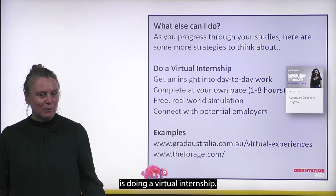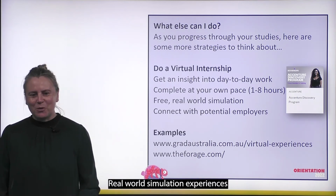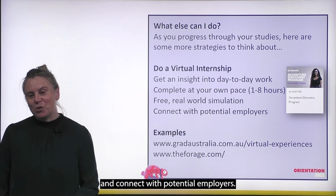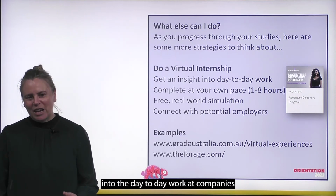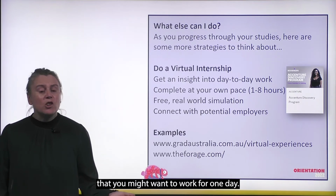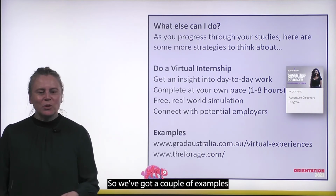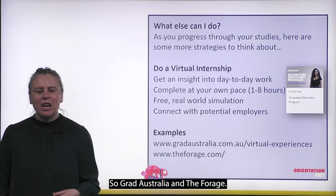So one option that you might want to think about over the course of your studies is doing a virtual internship. They're free, real-world simulation experiences that you can do virtually and connect with potential employers. So you can get a bit of an insight into the day-to-day work at companies that you might want to work for one day. So we've got a couple of examples of some of the organisations that offer these sorts of virtual internships, so Great Australia and The Forage.